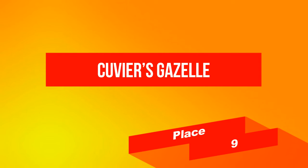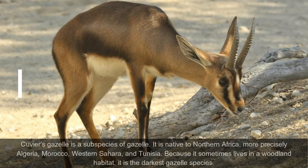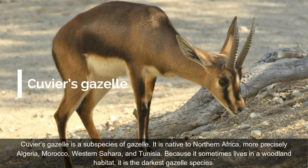On place 9, Cuvier's gazelle. Cuvier's gazelle is a subspecies of gazelle. It is native to northern Africa, more precisely Algeria, Morocco, Western Sahara, and Tunisia. Because it sometimes lives in a woodland habitat, it is the darkest gazelle species.